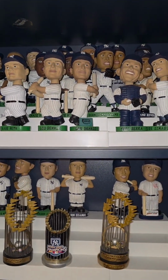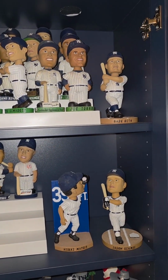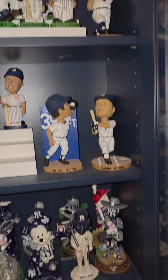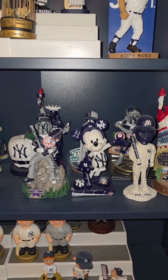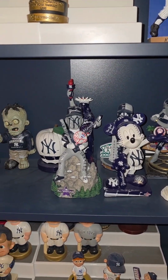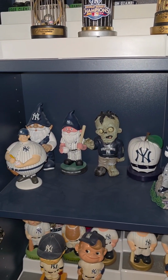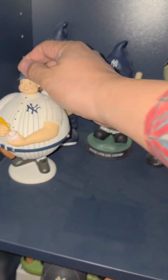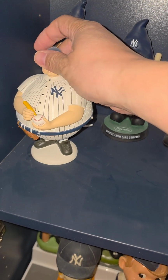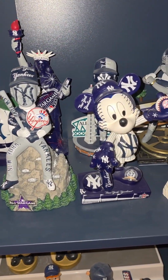Top two shelves here are the Alexander Global bobbleheads. I have a shelf that is supposed to be the All-Star Game stuff, but there's a couple of things that are not All-Star Game on here. Like in this corner here, I have some statues and a nice little Yankee candy dish, which is pretty cool.